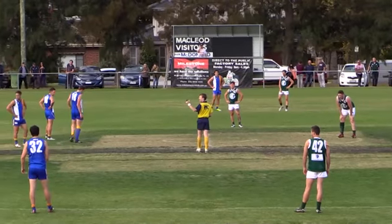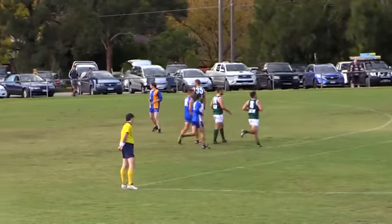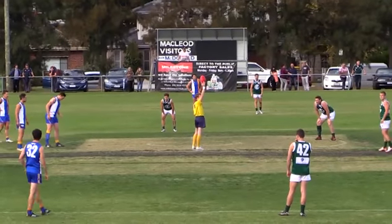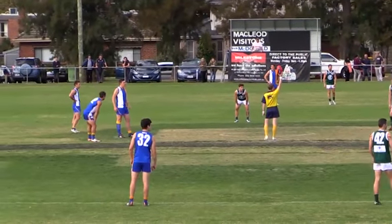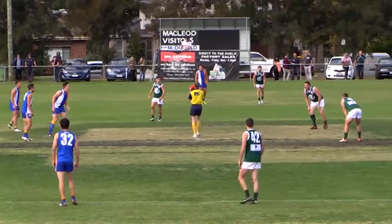For the first ruck contest, and John Andrew wearing a different jumper today, 22, a few late jumper changes for Macleod, so I guess as commentators a few notes having to change beforehand as the umpire holds the ball off. Just waiting on that siren now. We're just waiting for probably the timekeepers to get into position, and we're otherwise ready to go here. Macleod versus Greensborough from the Park.